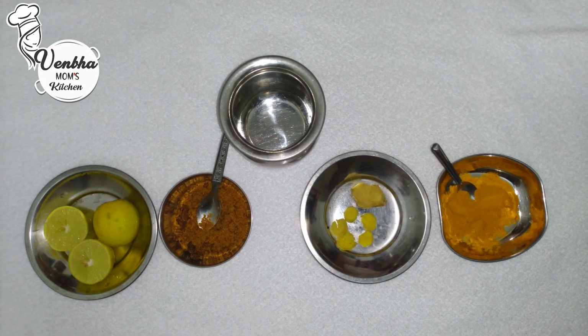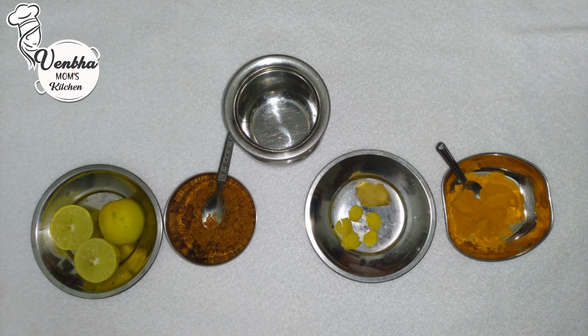A health drink to boost immunity power and keep disease away. This drink is to boost your immunity power to fight against disease. To prepare this drink, we need only 4 ingredients.